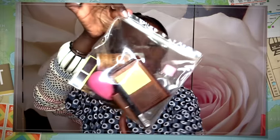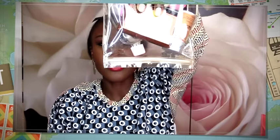That's it. And you close it and you're good. Love it. Look, nothing comes out. Nothing. Bada bing. This is what I travel with for my carry-on luggage, yes.